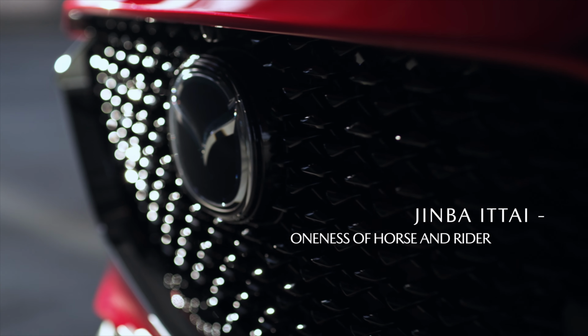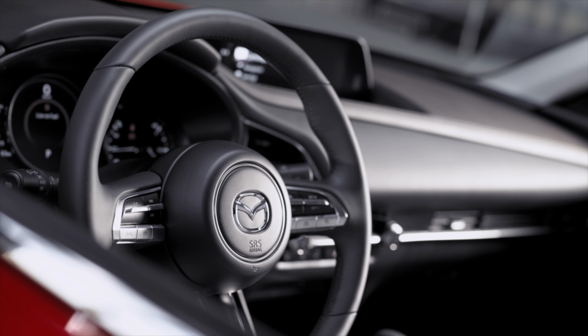What I like very much in our MX-30 is the cork material, because it's related to the tradition of Mazda. And I think the materials tell a story. The cork tells a story. At the same time, we use materials to create this feeling of Jinba Ittai, where we focus on a directional view in the car where you focus on the driving. And also there you can use materials to get to that point.